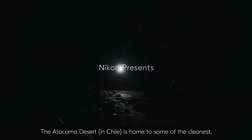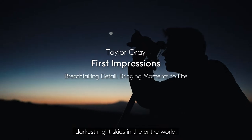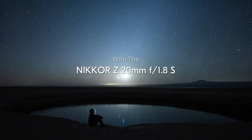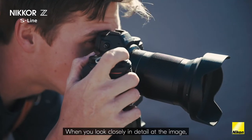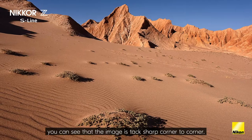The Atacama Desert is home to some of the cleanest, darkest night skies in the entire world, which is a perfect place to test out this lens. When you look closely in detail at the image, you can see that the image is tack sharp corner to corner.